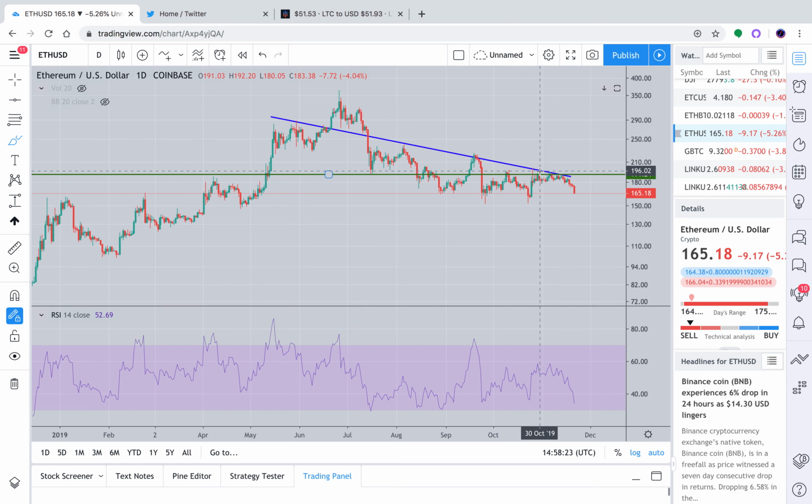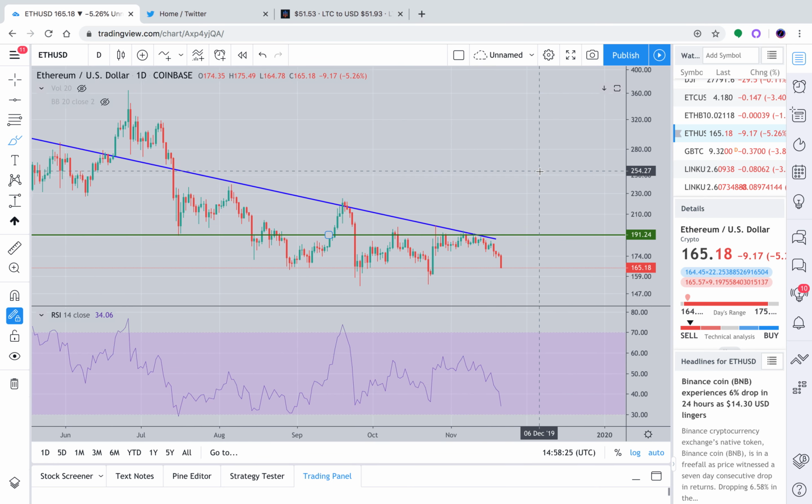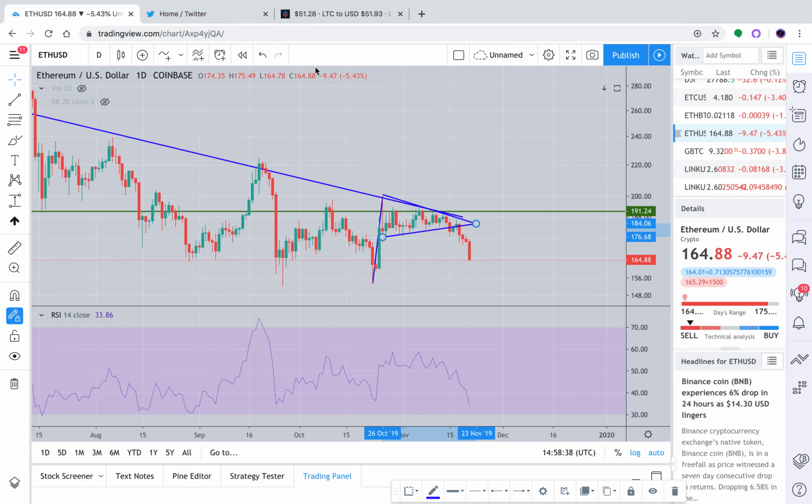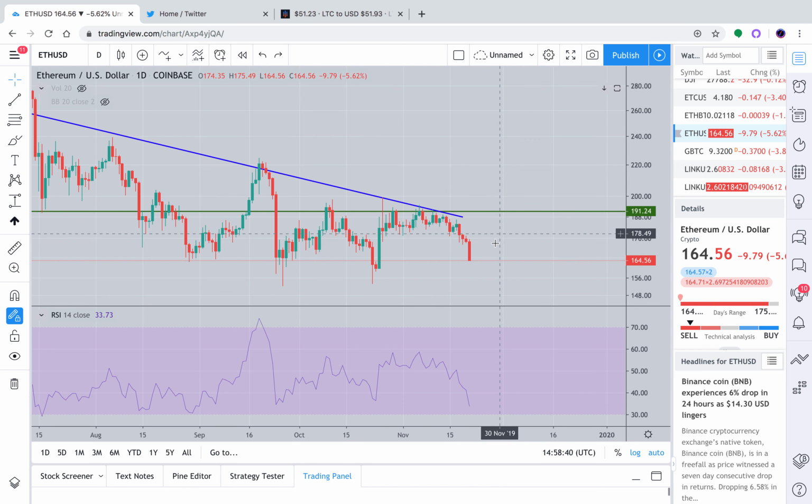Where was I? Yeah, it looked like we put in a bull flag here, a bull pennant, something like that. But then we broke below it. So I got stopped out at 180, I believe. That thing's still dumping, which is a good sign. I saved myself a lot there.